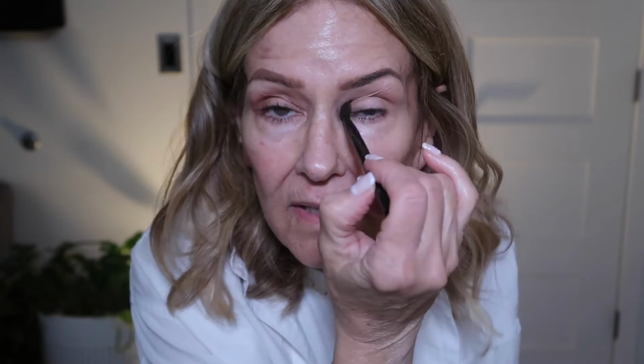And I'm just going to swirl around a little bit. You can see they're heavily pigmented for a drugstore type makeup from Maybelline. And then what I do at the end is I'll take a bigger brush and buff everything in together.